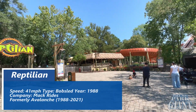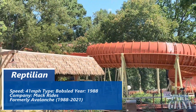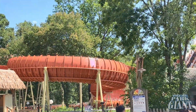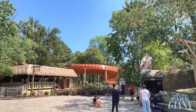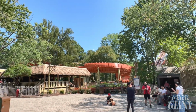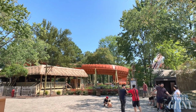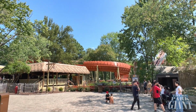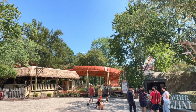And this one's rare because it actually has a train. Most of the bobsleds in the US are like single car, the Intamin style. This is a Mack brand of bobsled. You see these in Europe more often. I know Europa and Haida Park have them. But I think this might be the only one in the US. Someone will have to correct me.